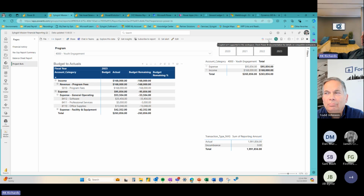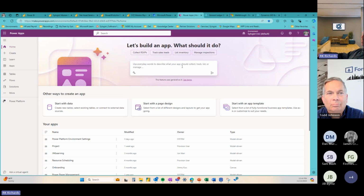You can see a Copilot icon here in Power BI. I can query stuff in Power BI. I could go to my Power Apps. So I haven't even talked about Power Apps. It's another tool that Todd has mentioned. I can use Copilot to build an app using natural language.